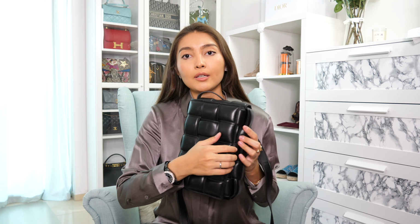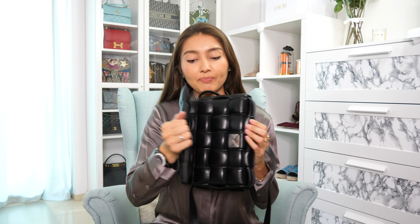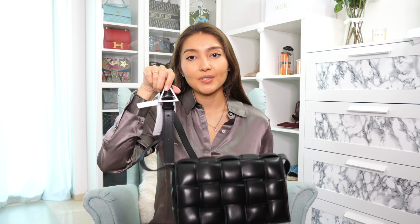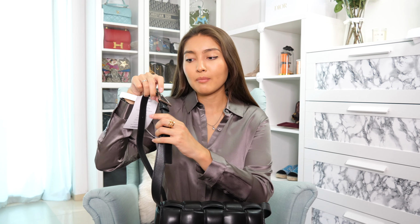To open the bag, you have to pull it down a little bit, and it opens up like this. I got mine with silver hardware. As you can see, this is the only hardware that you can see on the bag. It's also very minimalistic. It's just this triangular shape over here.